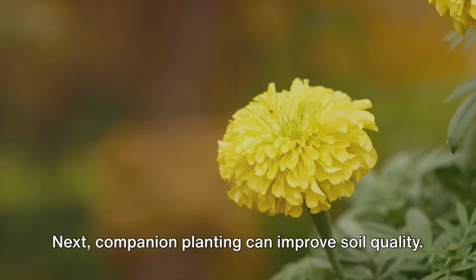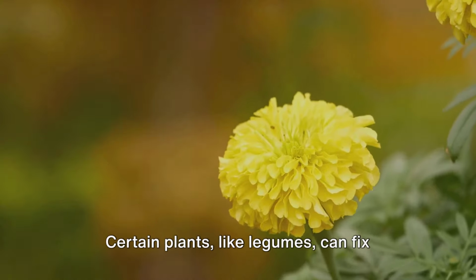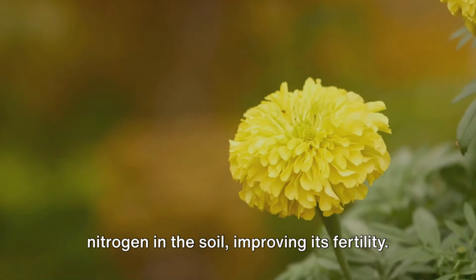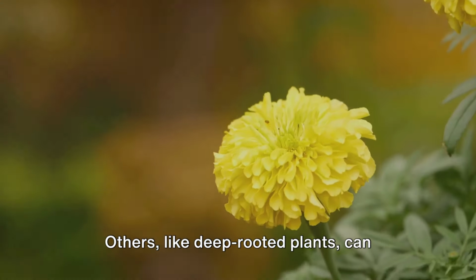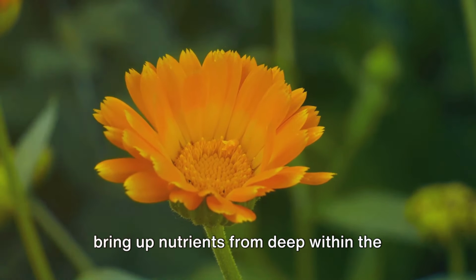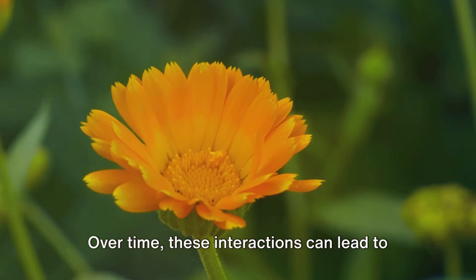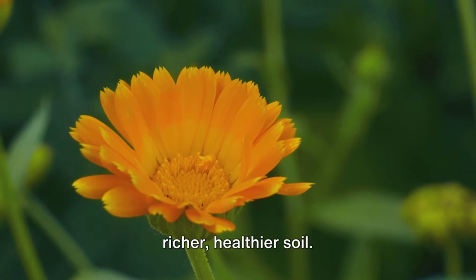Next, companion planting can improve soil quality. Certain plants, like legumes, can fix nitrogen in the soil, improving its fertility. Others, like deep-rooted plants, can bring up nutrients from deep within the soil, benefiting their shallow-rooted companions. Over time, these interactions can lead to richer, healthier soil.